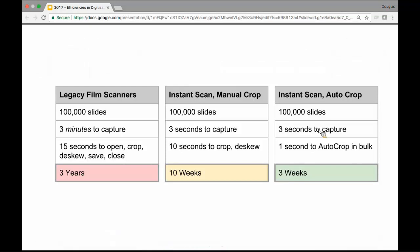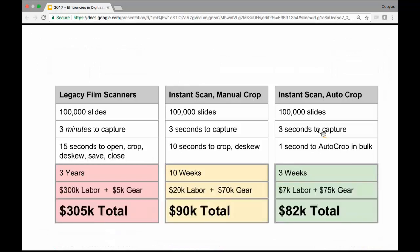Now, this is about efficiency, and efficiency has both the output and the input. So let's take a look at the costs involved in each of these, because for sure, a legacy film scanner is going to be less expensive. I put down here 5K. You'll see in the end it doesn't really matter if I marked it as 3K or 8K. There's different film scanners out there that could be reasonably cited to be a little bit more or a little less than this. It's all going to kind of come out in the wash.